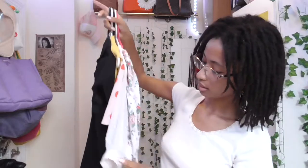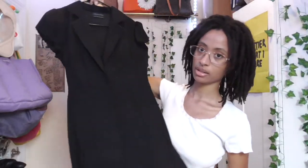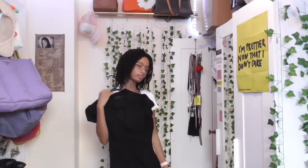Okay, so these are my dresses with sleeves. So this is obviously very short. This is an obvious keep. This is the Urban Outfitters Betty dress. It gives off that perfect classic elegant look. I really love the cut and it looks so good braless. It looks really good, so obviously I'm keeping that.